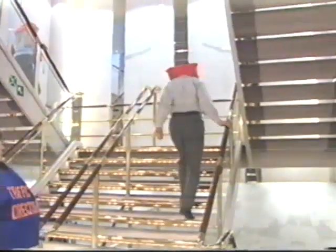Sir, lifeboat station this way, please. Perhaps the most common occurrence will be family members who get separated.